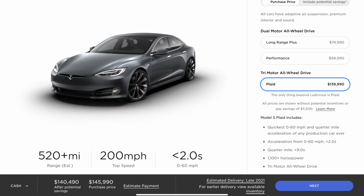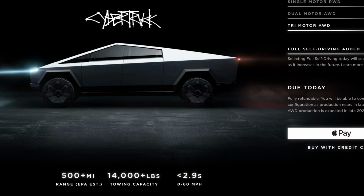However, they did announce the Model S Plaid, which will go 0 to 60 in under 2 seconds and go over 200 miles per hour. So with a range of over 520 miles coming out at the end of next year, and we already know that the Cybertruck, which is huge, will have a range of over 500 miles for the tri-motor version, which I am sure is going to have the same battery technology in it. So we know that it's going to be great for performance and for range. So we already know that from the Cybertruck and the Plaid.